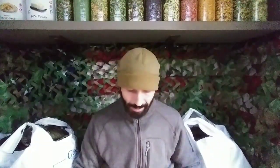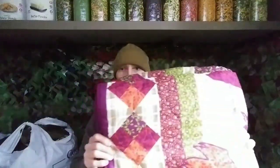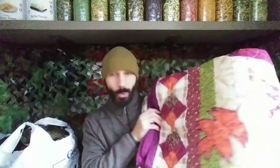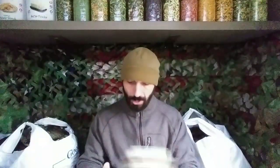Another thing about winter and potentially losing power and heat is staying warm, right? So blankets, quilts, and this is just a Better Homes and Gardens one. It's not a homemade one, but it's a decent quilt. It's got the fall colors on it. I always pick up scores like this. And this one doesn't have a price tag on it, but I think it was like $4.99 or something like that for a decent quilt. So I'll take that any day.